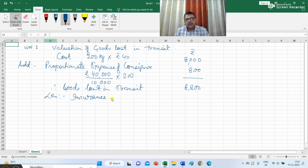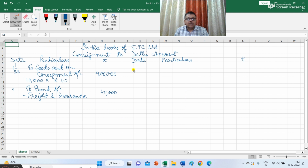So I have to write insurance claim rupees 7,500 and 1,300. This is the actual amount of loss to be debited to PL. So this is loss that is to be debited to PL, that is profit and loss account. So while preparing loss in transit, I will show the impact of these transactions in the ledger. So in the consignment to Delhi account, I have to write that is on 15th January 22 by abnormal loss or loss in transit. So this loss in transit is considered as abnormal loss, 8,800.